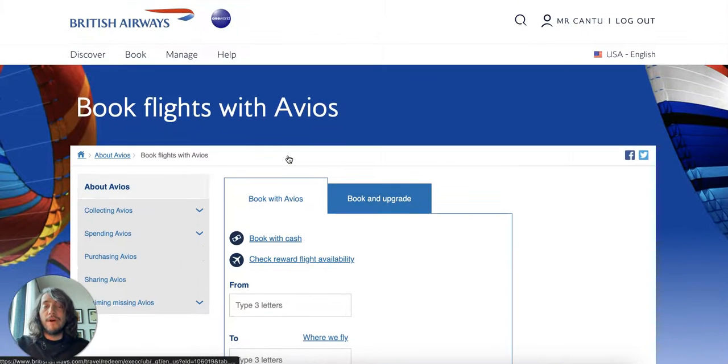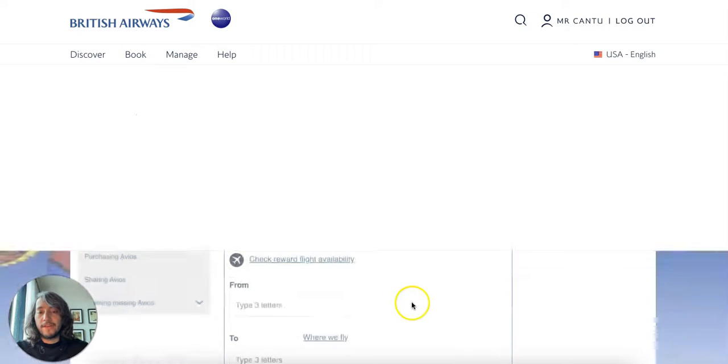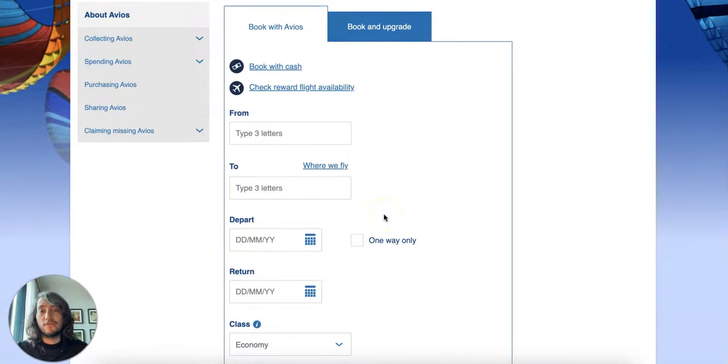Okay, so here we are. And by the way, all of these partners have a points version. So there's like a points checkbox, or there might be a points little menu item or whatever. So with British Airways, you'll have to go book and then book with Avios. That's their points currency. And that's how you get to this screen. You don't want to try to use their normal search or cash search because it won't work.